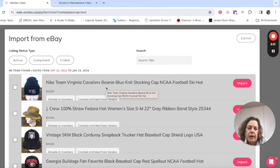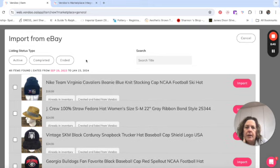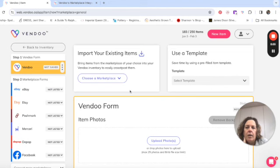Now, all of these items are already in Vendoo. That's why they're gray. So I'm not going to pull any of these in. It says they're already in inventory, and it tells you how they got in there, created and listed from Vendoo, right? So I'm going to cancel that, but that's how you would do it. You could pick 20 items at a time, and then hit import and pull your stuff in. Okay, so let's cancel that.